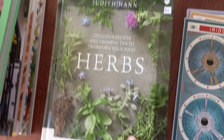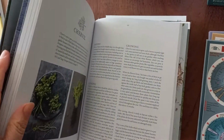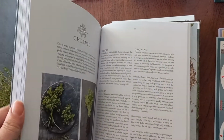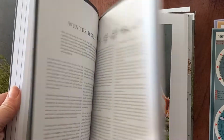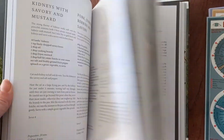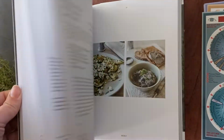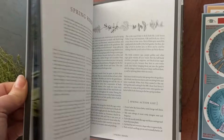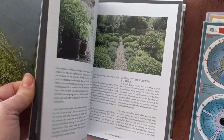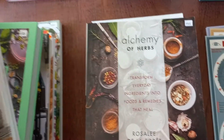This lady, Judith, I did some study about her, and she was like the president of the Herb Association in London somewhere, but her speciality was cooking with herbs. So this book is a little treasure for using herbs for culinary purposes, which is great.